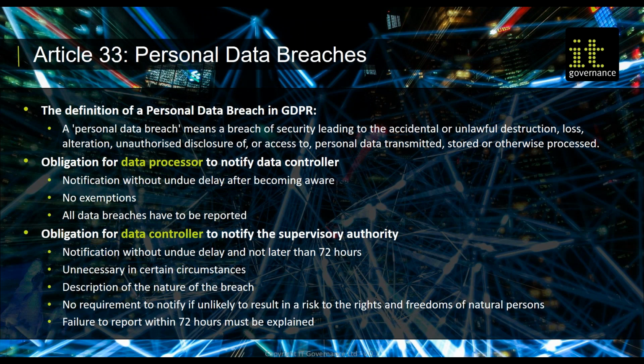And in respect of data breaches, organizations have a number of obligations. The first is that if you're a processor operating under a contract from a controller, you have to report the breach, however serious, however unserious, to the data controller with whom you contract as soon as possible, and certainly within 72 hours. By 72 hours, we're talking calendar hours. So if you identify a breach on a Friday afternoon, you'll be reporting it by Monday afternoon. The processor has no latitude. All breaches must be reported to the data controller.